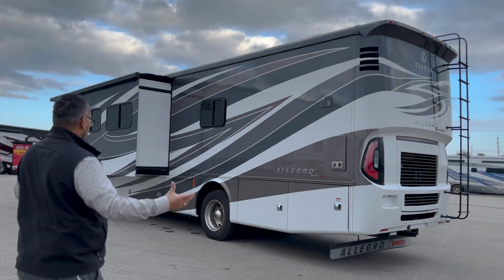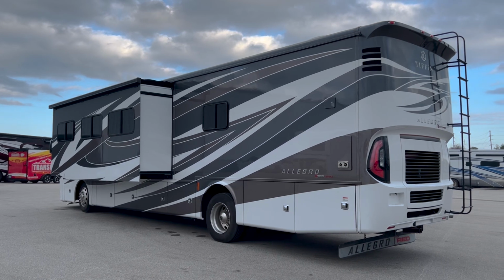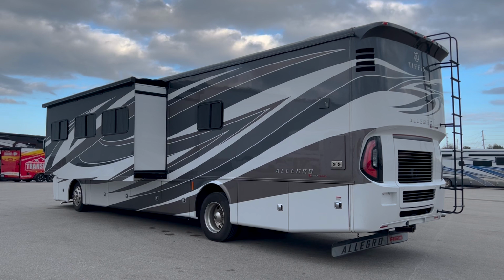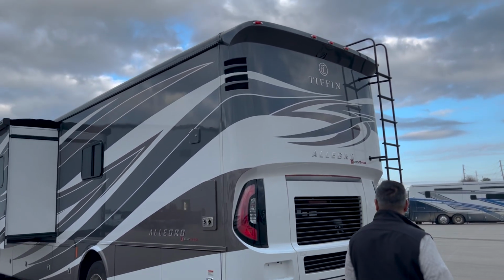But if we stand back and look at this thing, absolutely beautiful coach. It's sitting on a Freightliner chassis. It's got the Cummins 340. Just gorgeous. I love this rear cap, and you can just see how they flared out the top of that roof past the rear cap. Just a beautiful design.